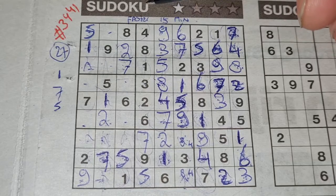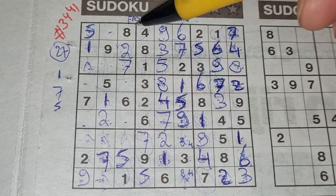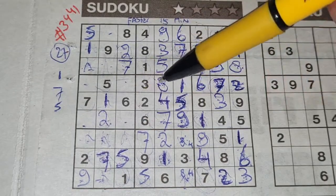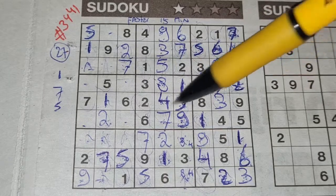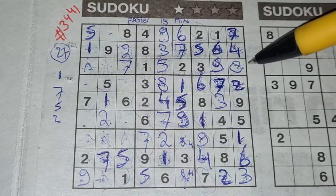How about the number 2? And all the 2s are used. I can see. This is number 4, number 2.